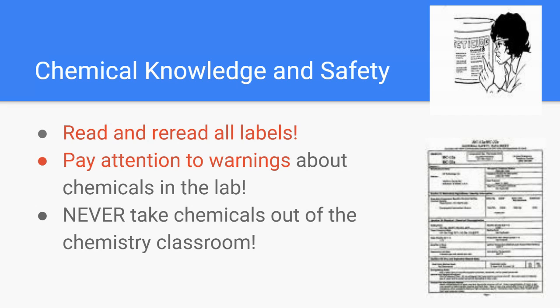When you're working in chemistry, you're going to need to know about the chemicals you're using. Always read and reread a second time any labels that you're looking at. Pay attention to any warnings about the chemical that you're using. Think about if it's volatile or if it could harm your skin if it touches your skin. Be aware of what you're using, read labels, and pay attention to warnings.